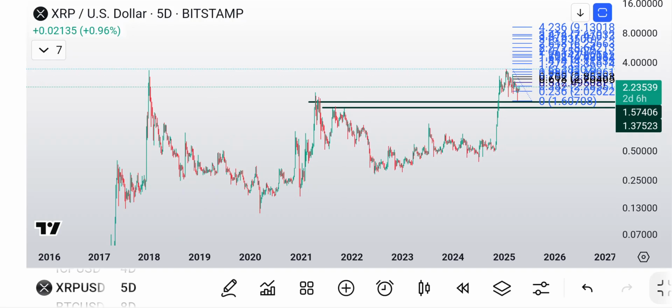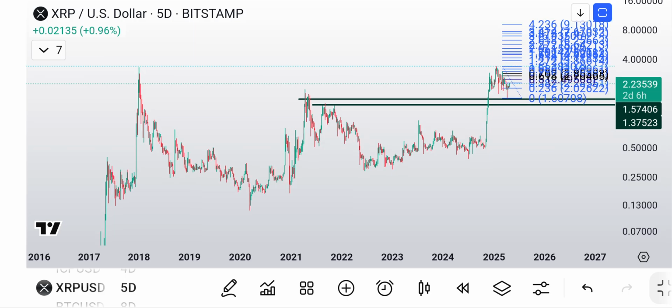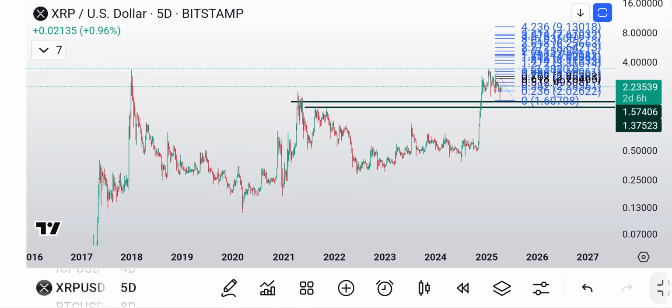Again, this is not financial advice. I could be totally wrong. Just my opinion, speculating on the market based on the price structure that we see, right?